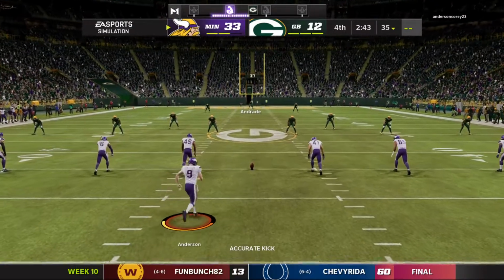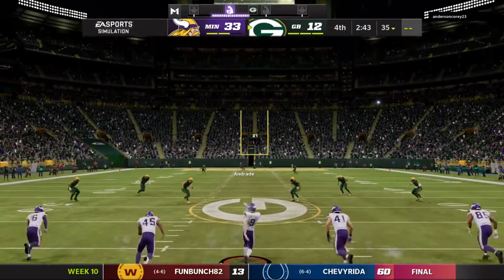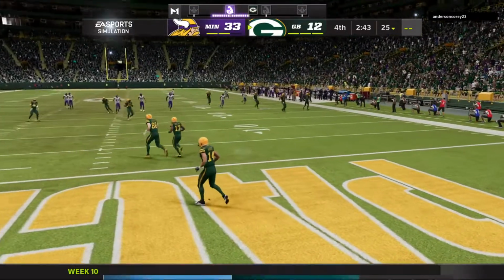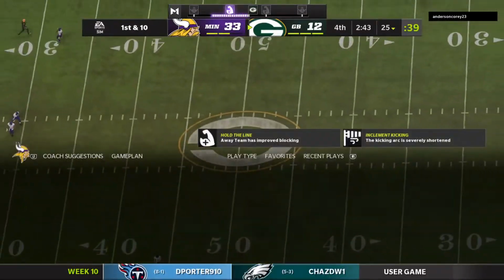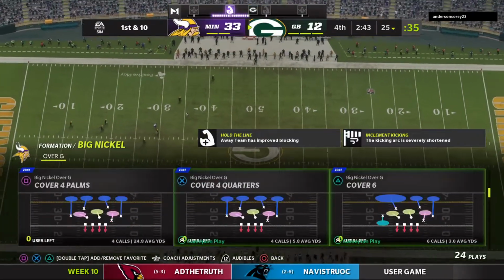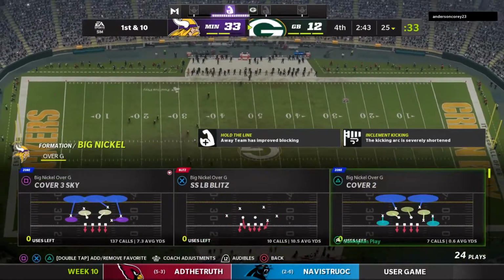The kickoff team on the field now as they will send this one away. And a fair catch signaled for and taken successfully. The Packers take over 1st and 10 at their own 25-yard line.